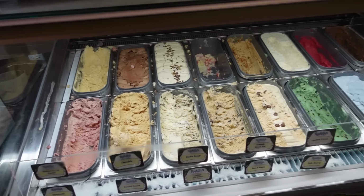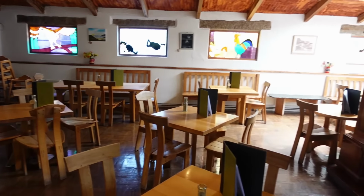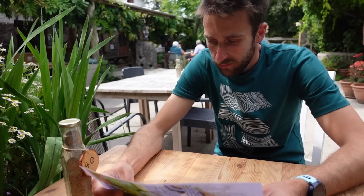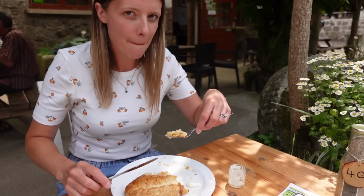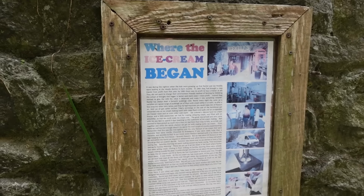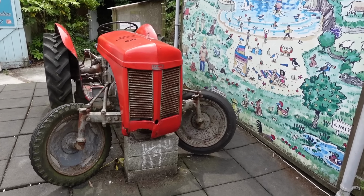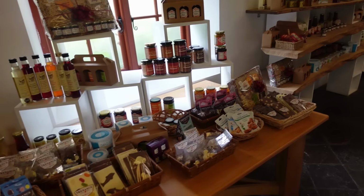As well as the impressive selection of ice cream, they've also got a restaurant on site. Seeing as we were a bit peckish, we decided to grab some lunch first. So we went for a traditional Cornish pasty, and they were probably some of the biggest we've ever seen. Almost everything is homemade at the farm, and you can wander around and explore, or take some treats home from the shop.